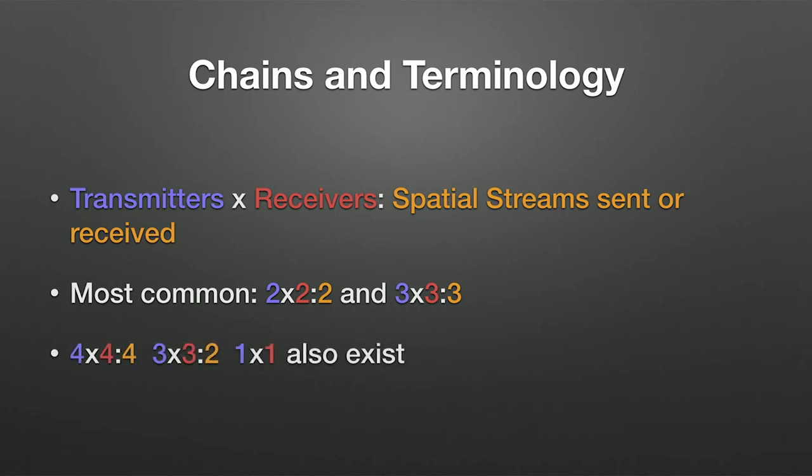So if your phone is before the 6S, it's a single stream device. So no matter what the capabilities are of the access point that it can associate with, only one stream can be used between that phone and an access point. And likewise, if you got that Asus 4-stream PCI card, you'd really want to associate that with a 4-stream access point.